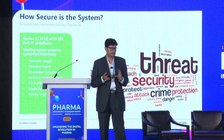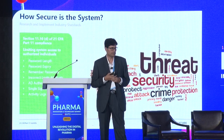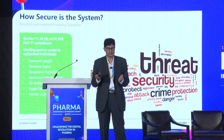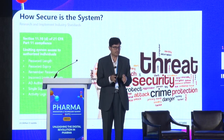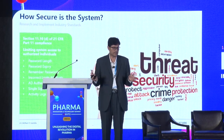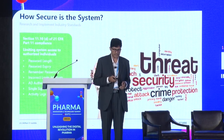Single sign-on AD authentication. Single sign-on is again an issue, maybe can create a risk of people saying that I never signed this document, because you go out of your system, somebody comes in, and you are logged into one system and you log into the other system, it automatically gets logged in. So it's a big risk there. So such kind of things need to be taken care of in your SOP.